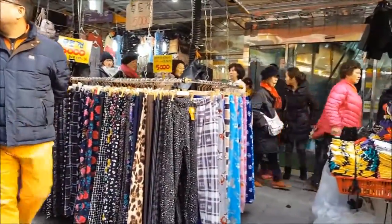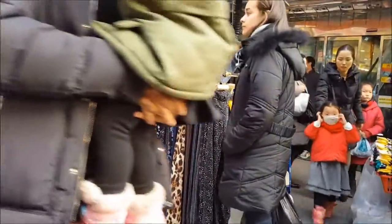How do you like those monkey pants? I like those. Monkey pajamas. Cute.